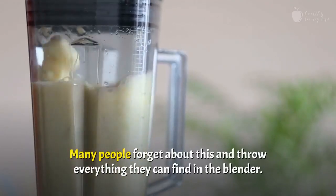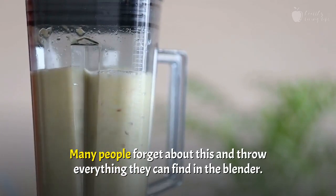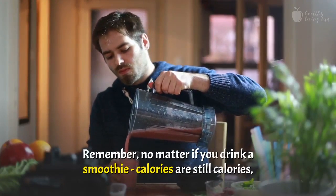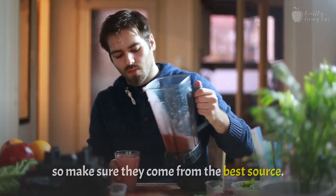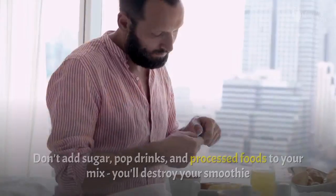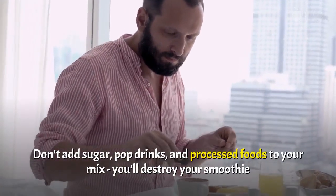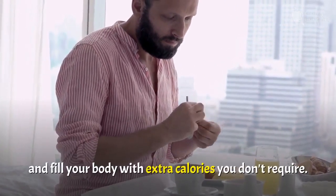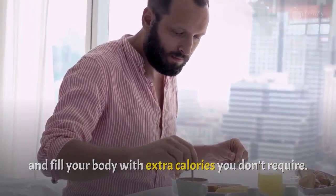Be sure to measure all ingredients. Many people forget about this and throw everything they can find in the blender. Remember, no matter if you drink a smoothie, calories are still calories, so make sure they come from the best source. Don't add sugar, pop drinks, and processed foods to your mix. You'll destroy your smoothie and fill your body with extra calories you don't require.